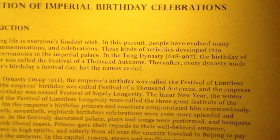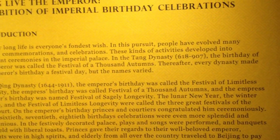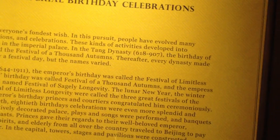To enjoy long life is everyone's fondest wish. Many prayers, commemorations, and celebrations, developing in important ceremonies in the imperial palace. Tang Dynasty, the birthday of the emperor was called the Festival of 10,000 Autumns.